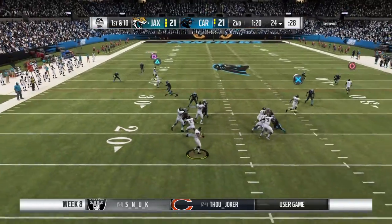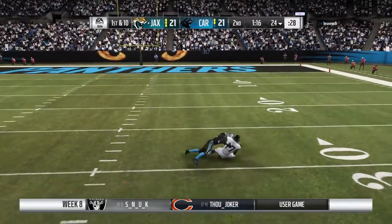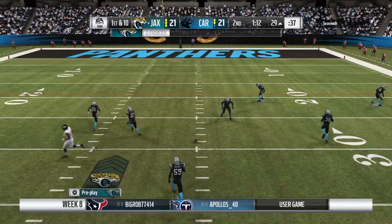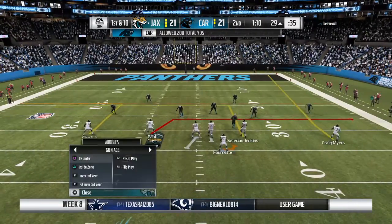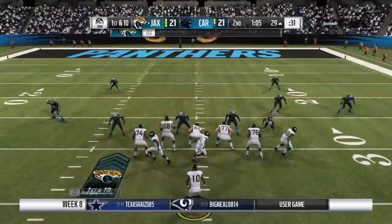Now a play fake here on first down. Going for the deep ball. And that's caught inside the 35. And all the way down to the 29. Watch it now, Barney. A big third down play there for the Jags. 47 yards.